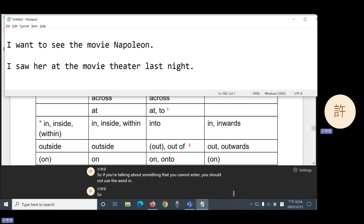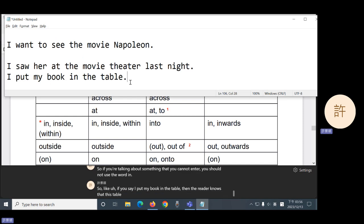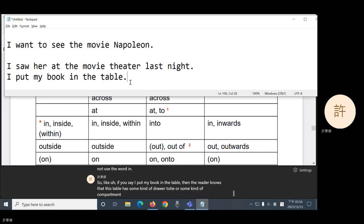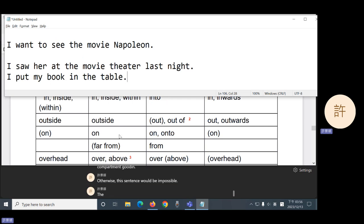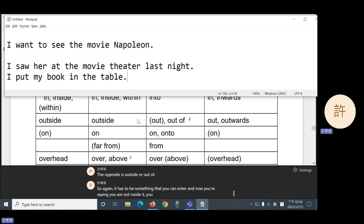So like, if you say, I put my book in the table, then the reader knows that this table has some kind of drawer, 抽屉, or some kind of compartment, 隔间. Otherwise, this sentence would be impossible. The opposite is outside or out of. So again, it has to be something that you can enter, and now you're saying you are not inside it, you are outside it.